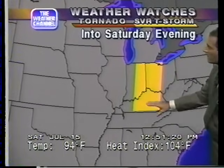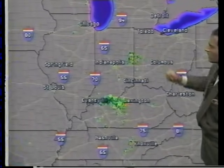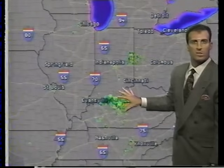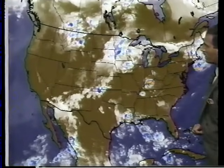Into Saturday evening, right here through the heart of the Ohio Valley, up through, what am I thinking here, Miami Valley on northward toward Toledo, we have showers and thunderstorms developing. And these are very, very slow movers, slow movers toward the north and east. So there's going to be some locally heavy rain around Louisville, Lexington, and perhaps up into the Miami Valley.